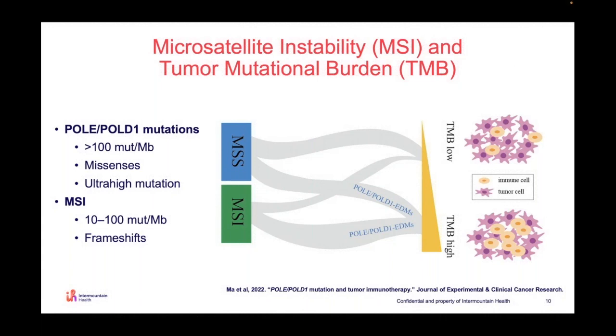So on the right, where POLE or POLD1 mutate, they usually have a high tumor mutational burden, and you'll see an elevated immune cell infiltrate with the tumor cells, suggesting that immunotherapy would work better for these types of mutations.